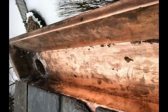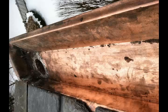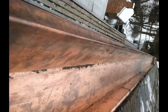The old lap hem method with 4 layers of copper creates a bump. This is a nice flat seam that's riveted and soldered, and it isn't going to break. That's a completed gutter after a couple snows and some slate dust sweeping it out after we put the slates back in. Integral gutter, built-in gutter, and as you can see, nice and straight, and it can move back and forth, and it's not going to break, and it's going to last for, gosh, who knows, 100 years.